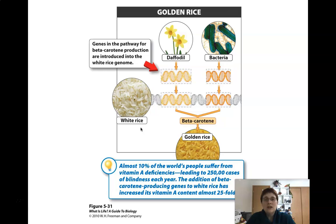Well, golden rice is genetically engineered so that it contains beta carotene. Beta carotene is the precursor to vitamin A. And so your body takes beta carotene and turns it into vitamin A for you to use. So what researchers did, they took the white rice genome and they introduced the gene from a daffodil and a gene set from bacteria. And these two gene sets together, when they're pasted into the white rice genome, are going to produce the necessary proteins and components to make beta carotene. So therefore we end up with golden rice.